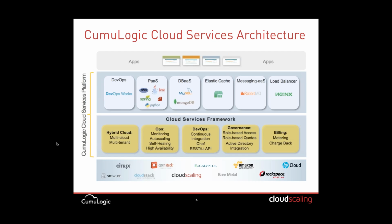And so I think this also, Sandeep, sort of sums up a bit more, but maybe you want to talk a bit more around the layer at the very bottom around sort of what you see in terms of the clouds out there, and also a bit more about some of the service platform. Sure. So what you see here is a very high-level diagram of CumuLogic's cloud services architecture integrated with Cloudscaling's OCS Go hybrid cloud. As you can see, the core foundation is the framework service, which integrates the service components you see in the gray boxes, like the database service, elastic cache, messaging, load balancer, and so on, and integrates that with the underlying IaaS. So you would see here various clouds, including the Cloudscaling OCS Go.